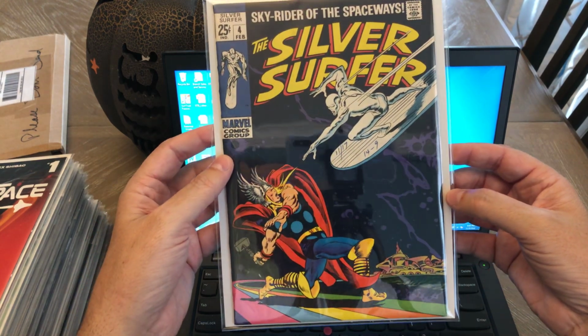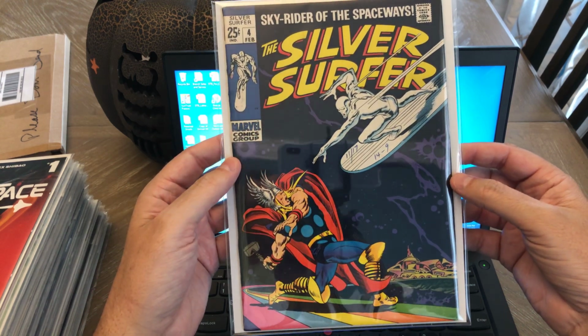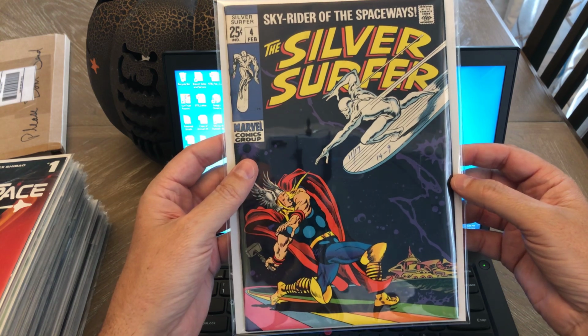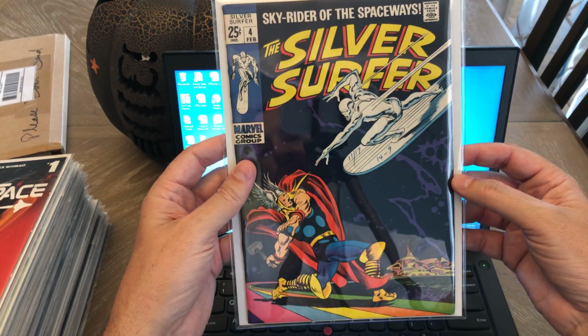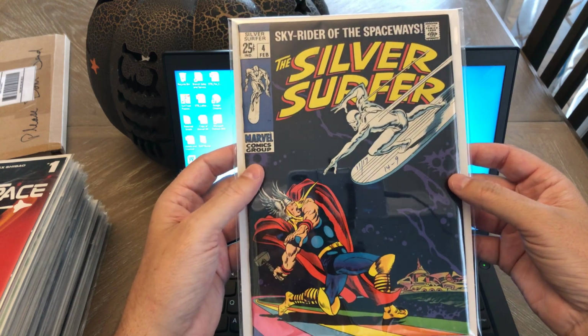I think this is a Buscema cover. It's kind of a classic cover. You've seen homages to this cover. There's been a lot of cover swipes of this cover, so it is definitely an original. Very hard to find in high grade.